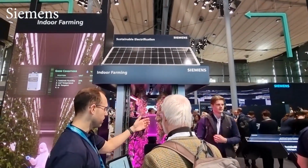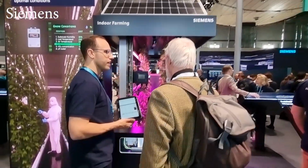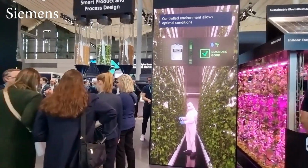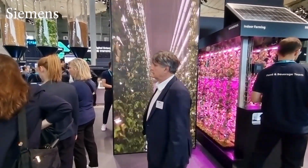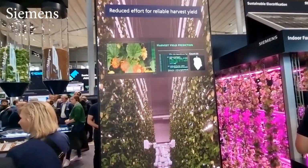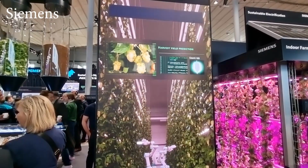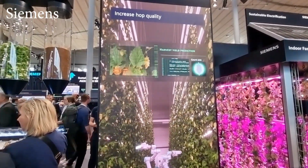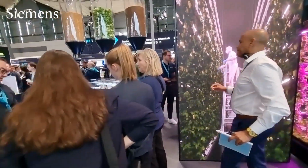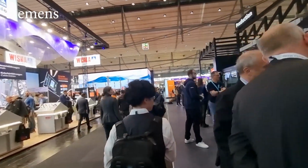So basically indoor farming. It gets self-sufficient, gets the power from the top, and just tries to provide even the detection, so harvest, production, and the count of the products that are basically ready to be picked up or to be harvested. So it's the vision and everything. So sustainability from the other way around.